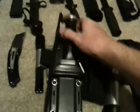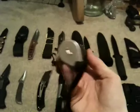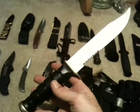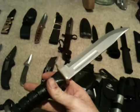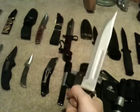We only got a few more to go. This is, who's it made by? Bud K. This is a Bud K. Supposedly it's a U.S. Marine Corps combat knife, but I don't know, it might be. If this is actually their issue combat knife, I feel sorry for the Marines. But I wouldn't put it up to frontline combat standards, but for me, it's decent. I've done reviews on this knife in the past, and it's a really good knife.